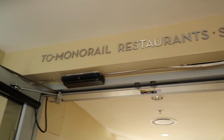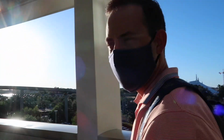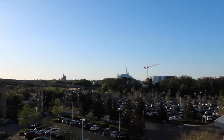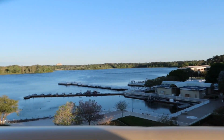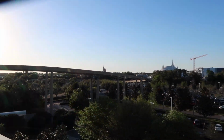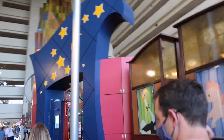This is it. Look. We're taking the Skybridge over to the Contemporary, and we're eating at Cali Grill. Cali Grill. Our favorite. I love the Skybridge. Oh, it's beautiful. Look at the castle, guys. And there's Bay Lake. I wish a monorail would go by. Monorail, monorail. No luck, but everything else is perfect. There's the monorail. How did I just miss that one that came in? And that one's leaving. Bye.